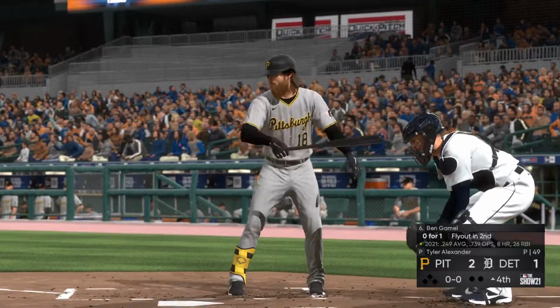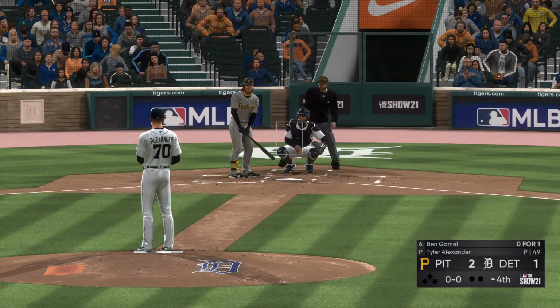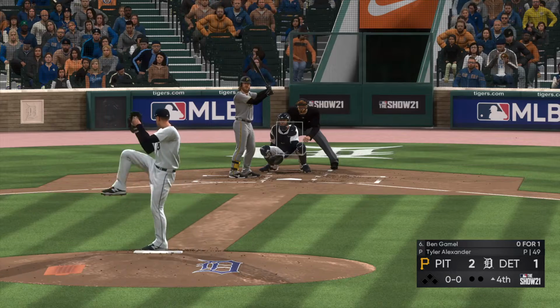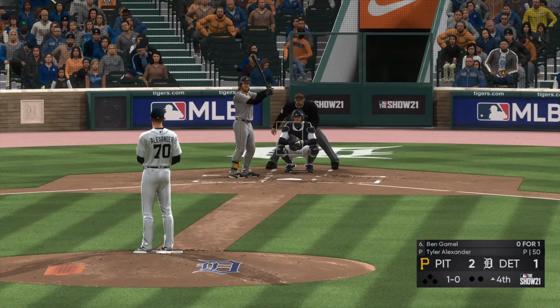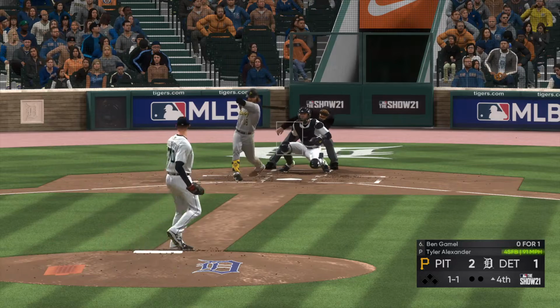So stepping in is Ben Gamble as we begin the top of the 4th. The center fielder, Ben Gamble. And now the first pitch. Ball, that's it. Now the 1-0. Fouled away.